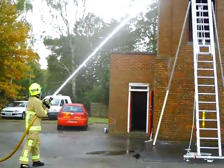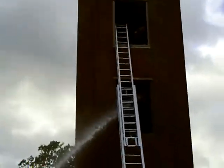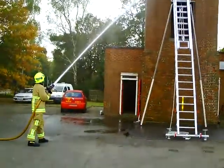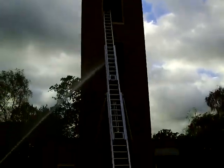The ALP isn't only used for height rescues. It can actually lower the platform to go 5 metres beneath the vehicle. So we can use it at motorway RTCs where coaches and cars have rolled off the embankment. We can use it for lifting from mine shafts and things like that.